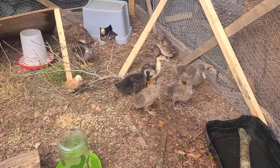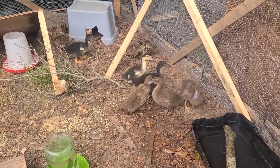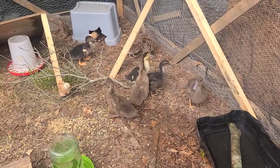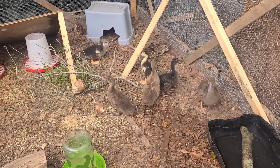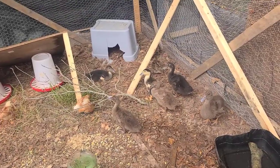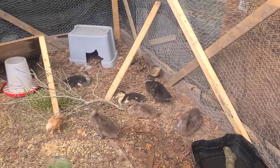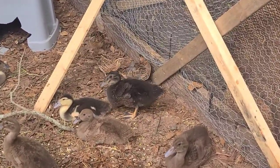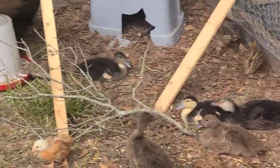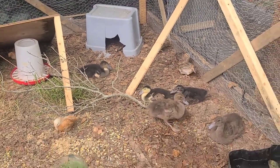The yellow, what they call, Runner ducks, that yellow one right there, I think it's going to be a male, but his name, or her name, is Idaho. The brown one with the stripes on her eyes doesn't have a name, but I think that's a female, that one right there. And then that, I believe, is a male. So she has two drakes and a hen.